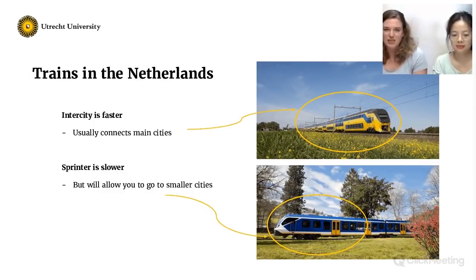The second type of train that we have is a Sprinter. You wouldn't think it because of the name, but it's slower than the Intercity. And it will stop at every in-between train station, so smaller stations. So for example, you have Utrecht Central Station, but you also have Utrecht Overvecht or Utrecht Zuilen. Those are like neighborhoods within Utrecht, and they also have a train station. The Intercity won't stop there, but the Sprinter will. So if you have to go there, you might have to change from the Intercity to the Sprinter.